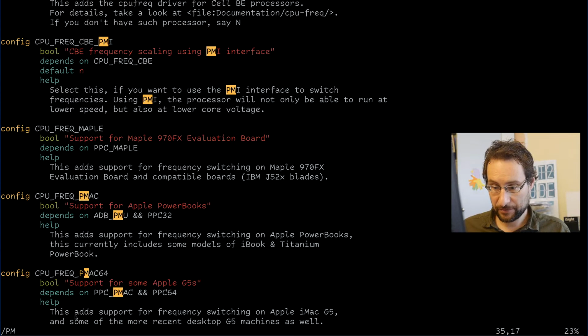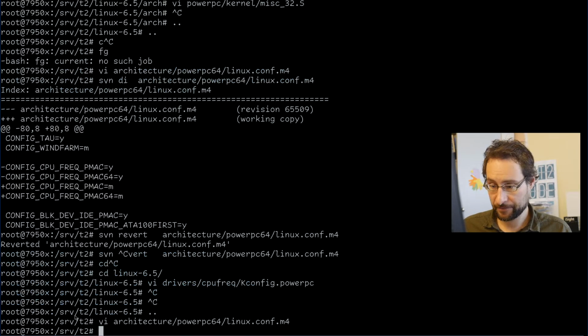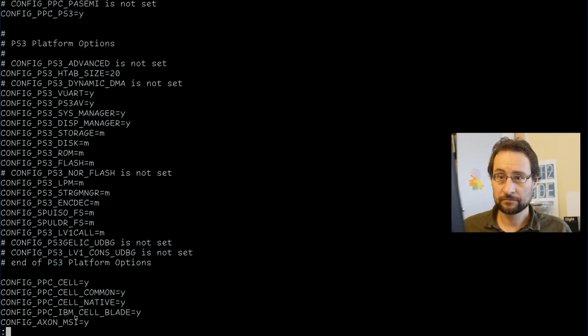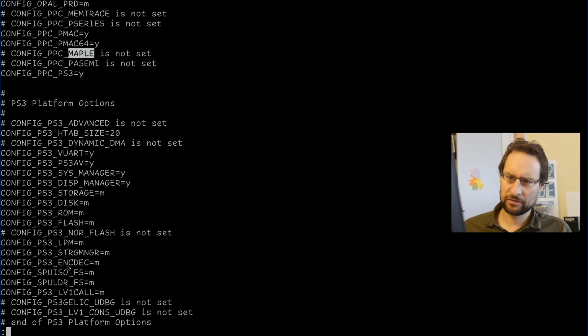That should be, yeah, that is PowerPC 32. So I probably copied that a long time ago, so that doesn't make sense there. Do we have Maple enabled? No, it's not. We don't have PA semi for some reason. Should this not be enabled?